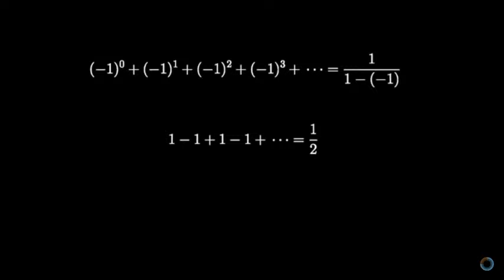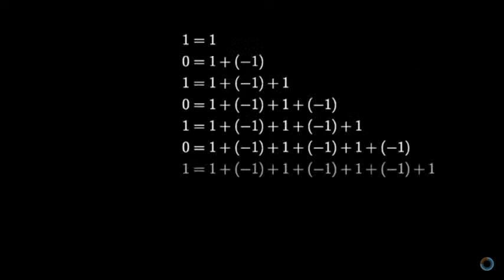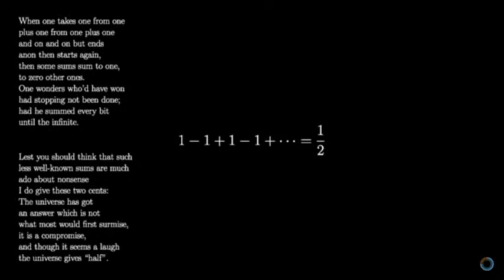Plugging in 2, the equation reads 1 plus 2 plus 4 plus 8, on and on to infinity, equals -1, something which doesn't even seem reasonable. On the one hand, rigor would dictate that you ignore these, since the definition of infinite sums doesn't apply in these cases. The list of numbers that you generate by cutting off the sum at finite points doesn't approach anything. But you're a mathematician, not a robot, so you don't let the fact that something is nonsensical stop you. I will leave this sum for another day, so that we can jump directly into this monster.